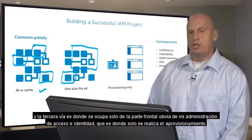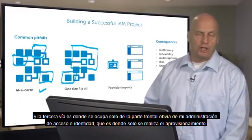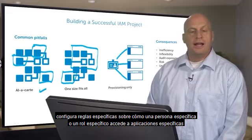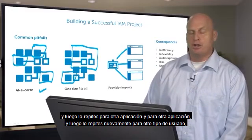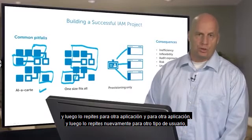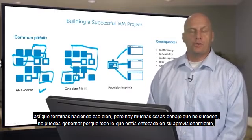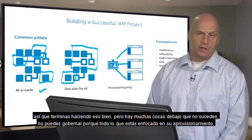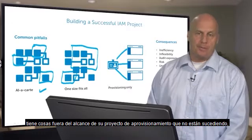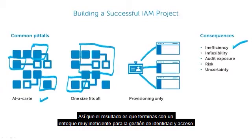And the third way is where you deal with only the obvious front end of identity and access management. That's where you do provisioning only. You set up specific rules for how a specific person or a specific role accesses specific applications. And then you repeat it for another application and for another application. And then you repeat it again for another user type. So you end up getting that right, but there's a lot of things underneath that don't happen. You're unable to do governance because all you're focused on is provisioning. You have things outside of the scope of your provisioning project that aren't happening.